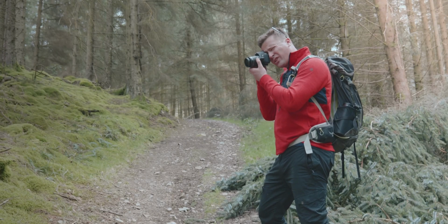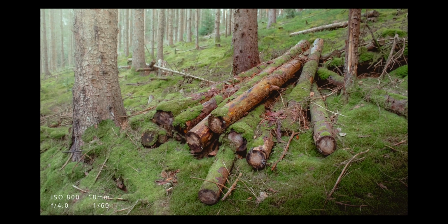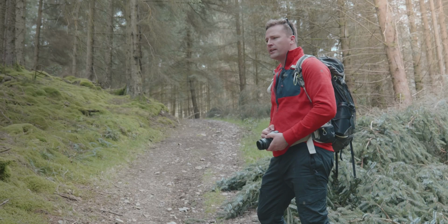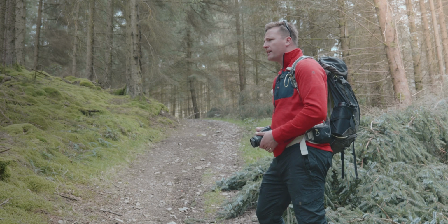Now I can't decide if this composition works. Tell me what you think. I love the way these logs look like they've been here for ages, just abandoned. They're covered in moss. They're beautifully framed by these 3 trees. It sort of works, but I can't decide. I'll decide when I get home and look at it in Lightroom, but let me know what you think down in the comments.